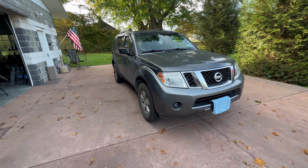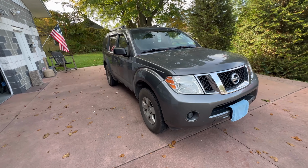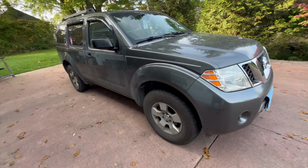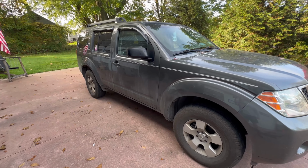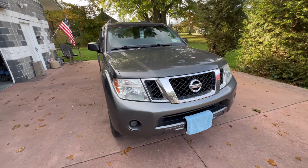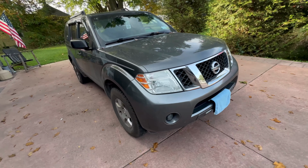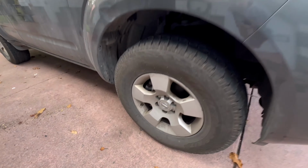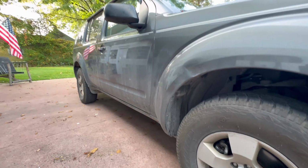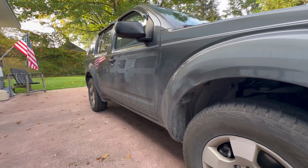All right, guys, so today we're gonna be detailing this Nissan Pathfinder for a coworker of mine. We did an all-store meeting where I work, and she won a raffle to win a free detail. So as you can see, it's definitely in need of a cleaning. Wheels could definitely use some work. The paint could use some work as well.